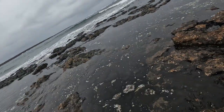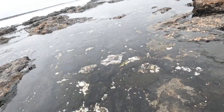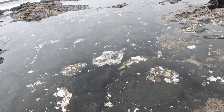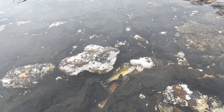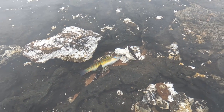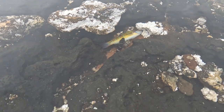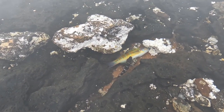So this spot, 3 casts, 3 fish. I want to show you something very interesting. I've just put that wrasse back, it was foul hooked and it hasn't made it, but within 2 minutes, look at this. A congregation of blennies starting to linger around that fish, ready for a meal. I can count 1, 2, 3, 4, 5, 6, 7, 8 within 2 minutes.